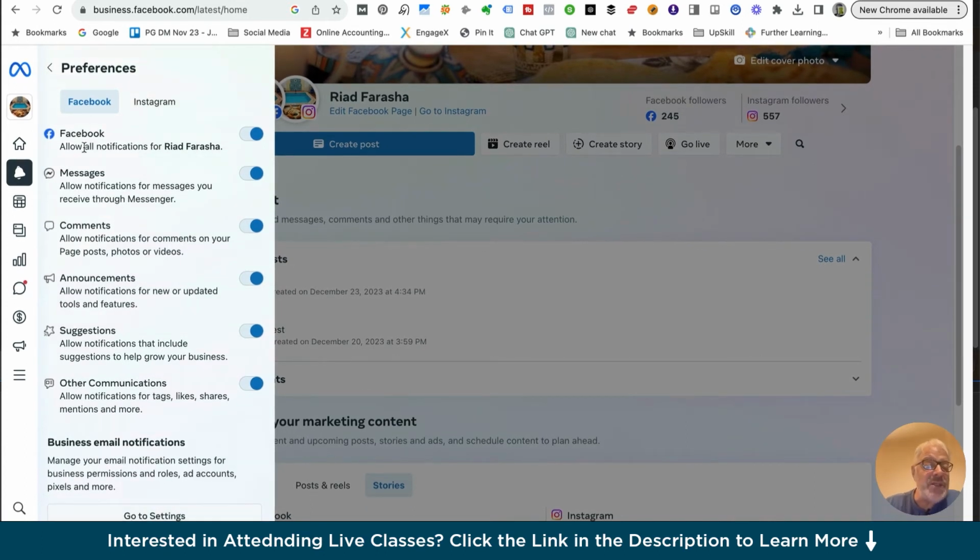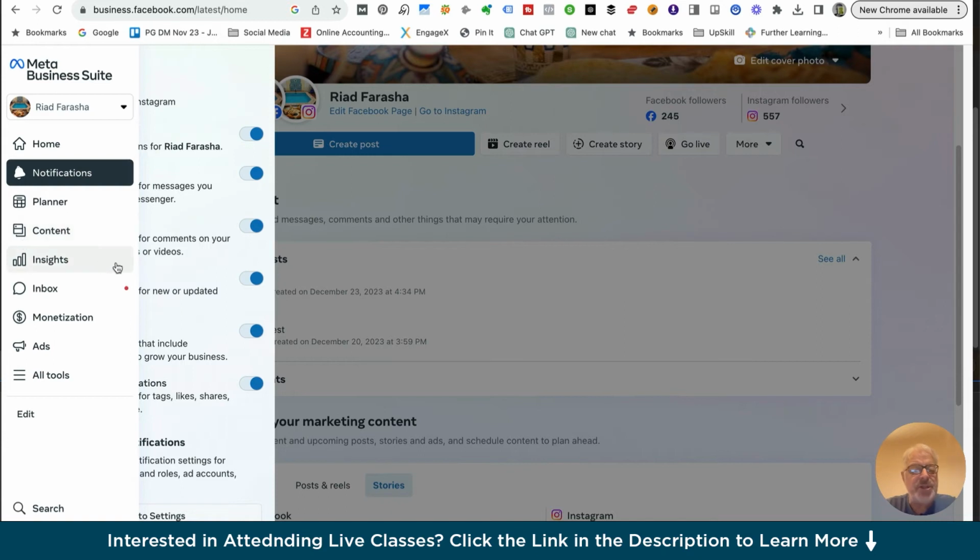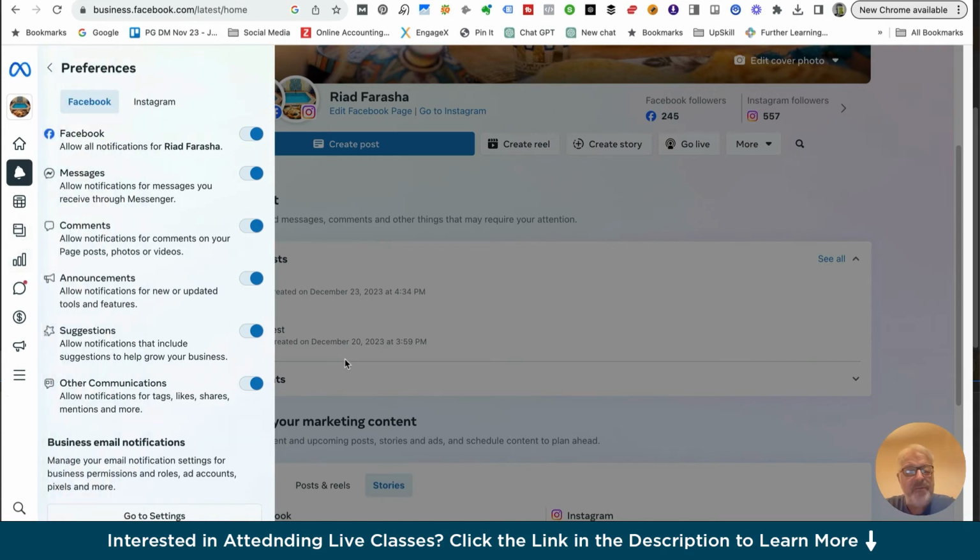And most notifications that will go within your team, your marketing team, will go through email. So you can set notifications for Facebook, for your page, for messages, for comments, for announcements, for suggestions, other communications like tags, like shares. And here you can set your business email notifications for business permissions, roles, ad accounts, pixels, and more. So that goes quite deep. So let me dig a bit deeper into the type of notifications you can get via your email.